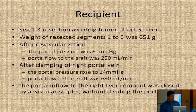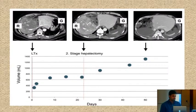Now they clamped the right portal vein, which is supplying the original liver, and the portal pressure rose to 14 millimeters of mercury. The target was to keep it below 20, so they did not need any modulations. And they went ahead and fired a vascular stapler without dividing the portal vein. Post-transplant period was largely uneventful.